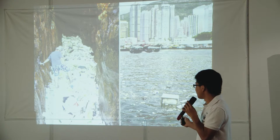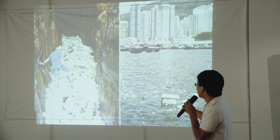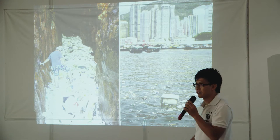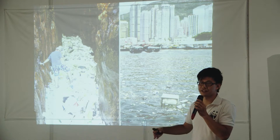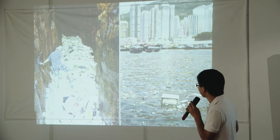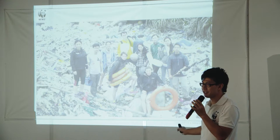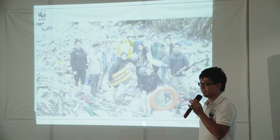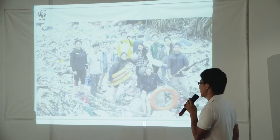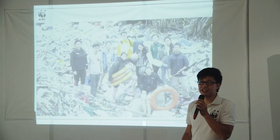So what's the relationship between this litter and you from the city, or the fishermen, or the industries, or if you are just a visitor to the beaches or the shore? Maybe you have done something wrong also. So I, Plastic Free Seas, and also I guess WMA and Trail Watch would like to seek your attention on this case. And so that is about the case in Lapsap Wan.